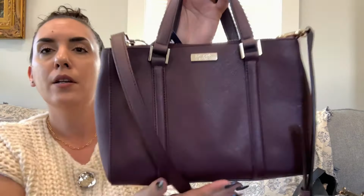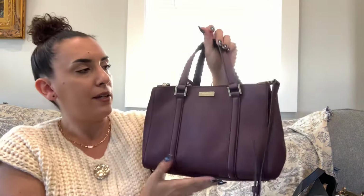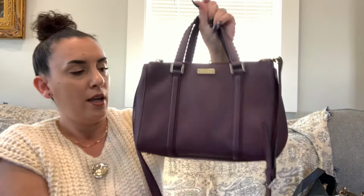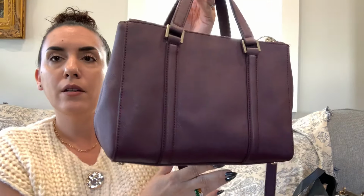Then we have a Kate Spade. This one is a purple Saffiano leather. Remember, Saffiano leather is real leather with a coating over it to protect it from scratching. So you have the top handles, gold tone hardware, a little bit of scratching, not very much. And you also have the crossbody strap. Is adjustable and removable, but will stay crossbody. Excellent condition, bottom and corners.